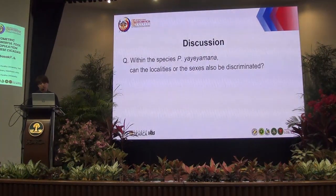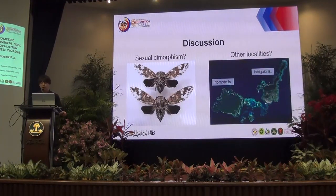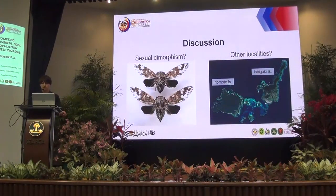There was another question. Within the species Yayamana, can the localities or the sexes also be discriminated? The answer is maybe difficult. CVA showed separate distribution, and Procrustes ANOVA showed significant differences in the sexes, but the discrimination accuracy of LOOCV was low for both, at around 65%. Why was there a significant difference between the sexes? We wonder it may relate to the size difference or the sexual dimorphism of timber.